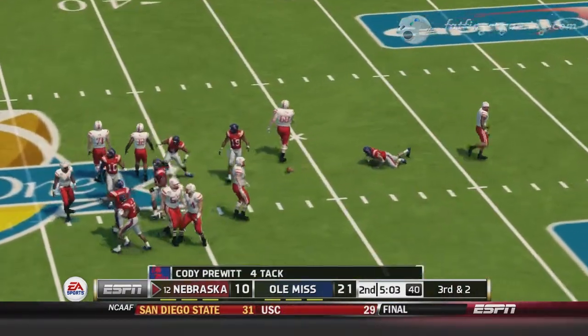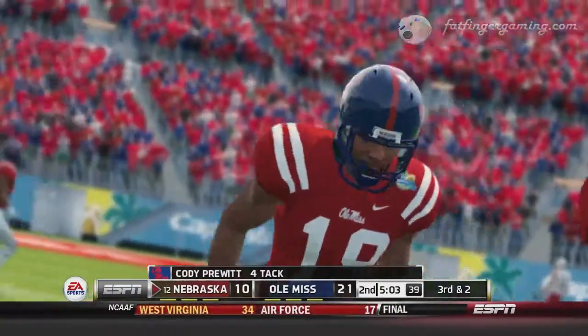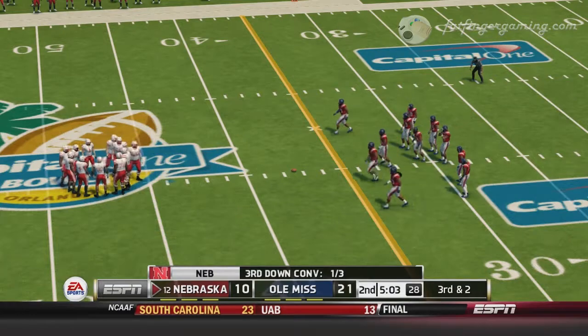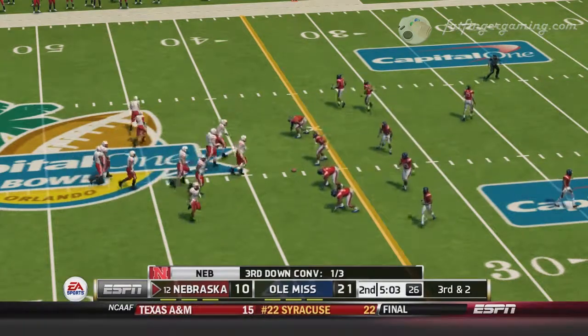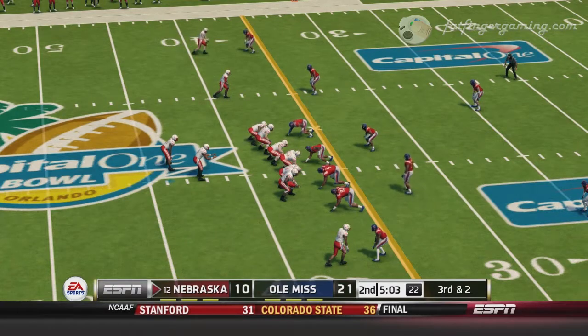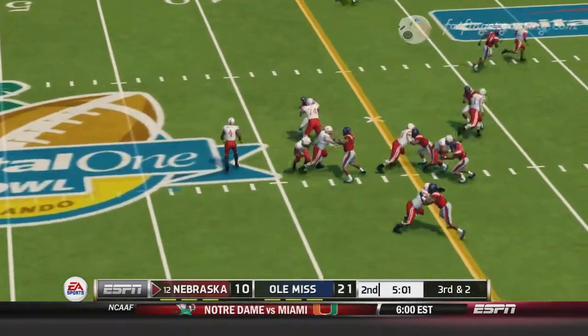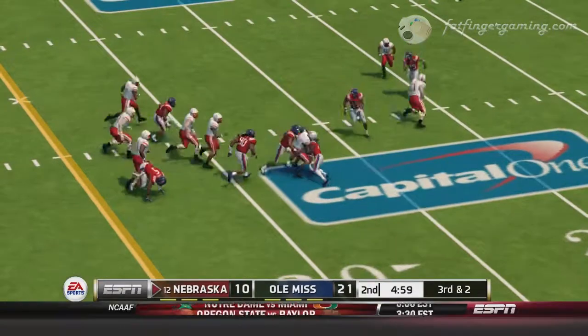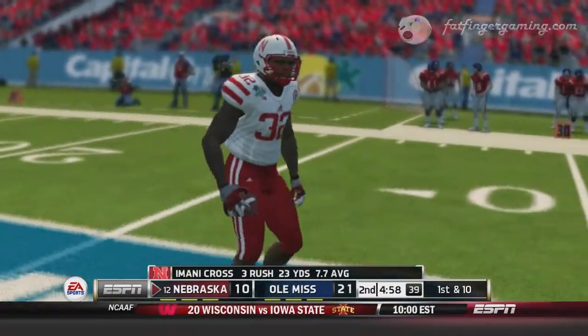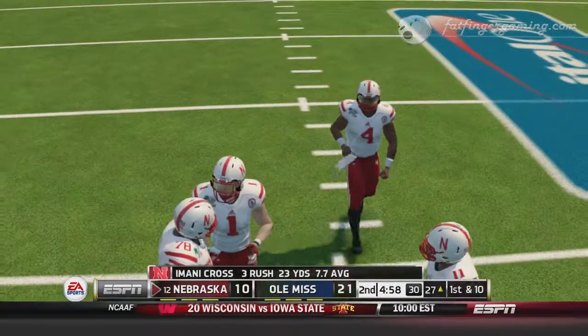Quick release, tight end, incomplete. Covered the intended receiver on the play. That'll make it third down, and they're about 2 yards shy of the sticks. He's tackled at the 27. That's a gain of 10 on the play. That makes it first and 10.